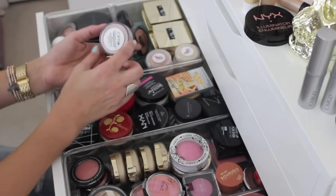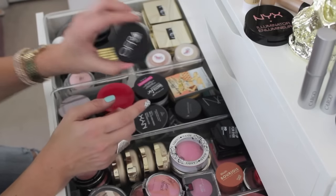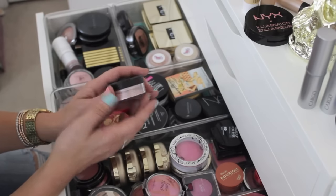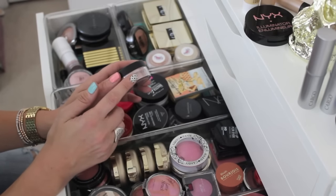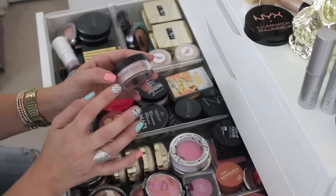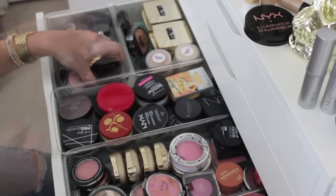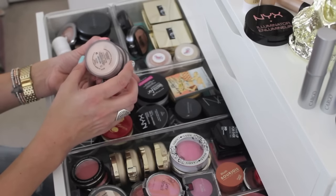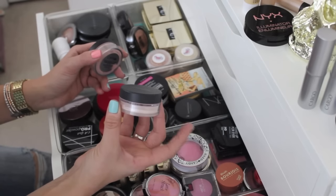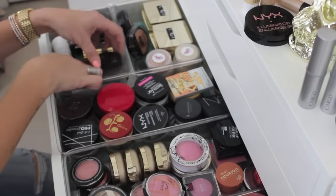And I have this loose one from OFRA in the shade Pink Sapphire. Because this is loose, I feel like it's just messy, but it's a beautiful pinky toned highlighter. I don't usually love pink toned ones, but this one has a nice, almost like a champagne undertone. So this works for my skin. And then I have the Bare Minerals Illuminating Mineral Veil. I really don't use this that often. I probably should get rid of this. Yeah, we'll get rid of that guy.